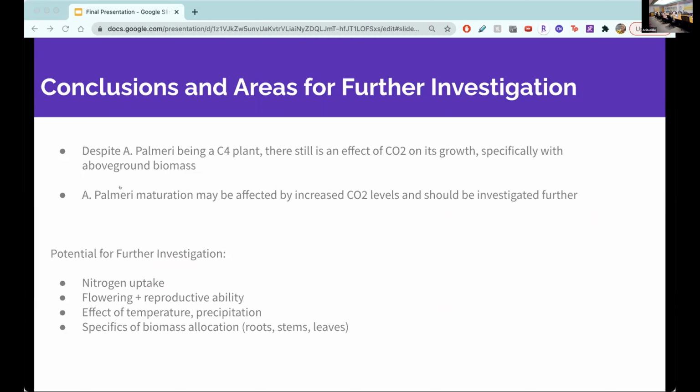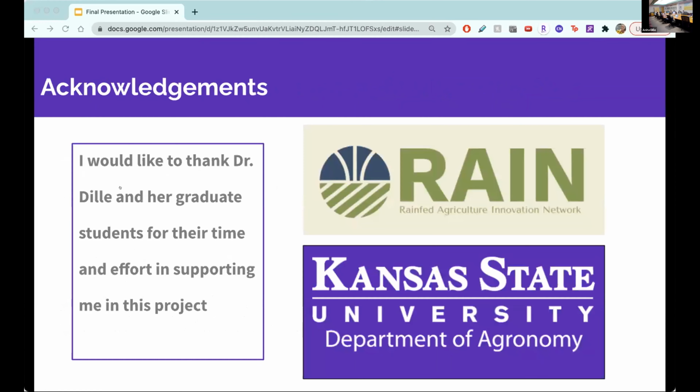And the study leaves plenty of room for further investigation as listed on the screen. I do plan on looking at nitrogen uptake, having that processed in the lab soon. It would also be interesting to look at how other effects of climate change like temperature and precipitation interact with the elevated CO2 levels.